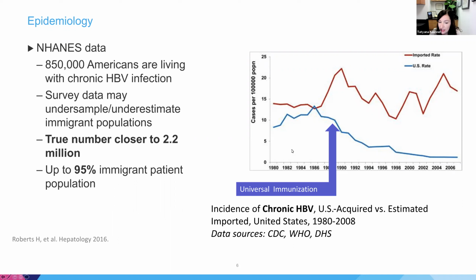And the good news is that since in the US we have universal immunization, all babies born in the US are recommended to have the hepatitis B vaccine. We've seen a decline in cases of hepatitis B in the US since that recommendation was made. But if you look at this panel on the right, the imported cases, meaning cases of hepatitis B from outside of the US, have not really declined, because in other countries and areas of the world, such as West Africa, where our patient was from, they don't have universal vaccination. So it's really something that is still a major concern in the US because of the immigrant population.